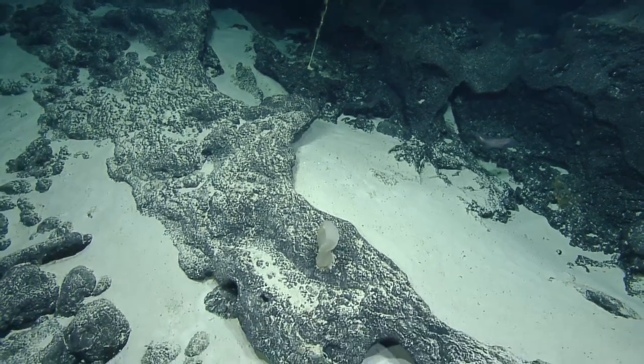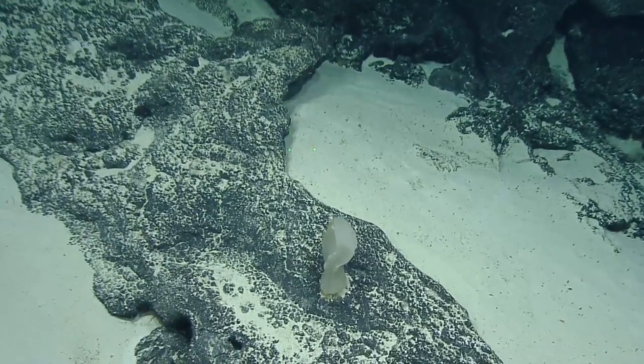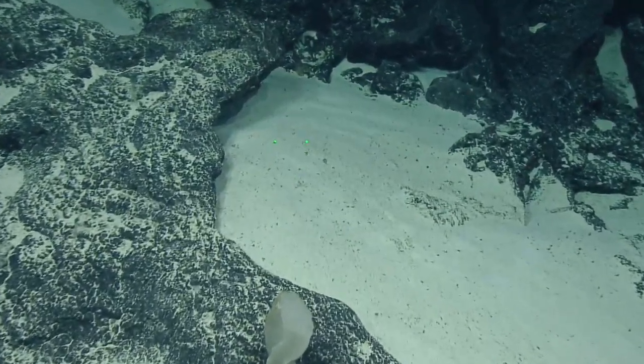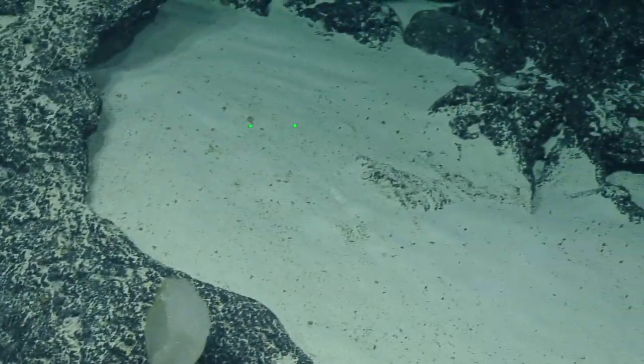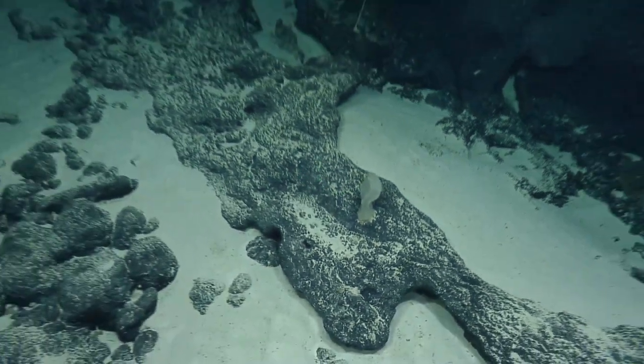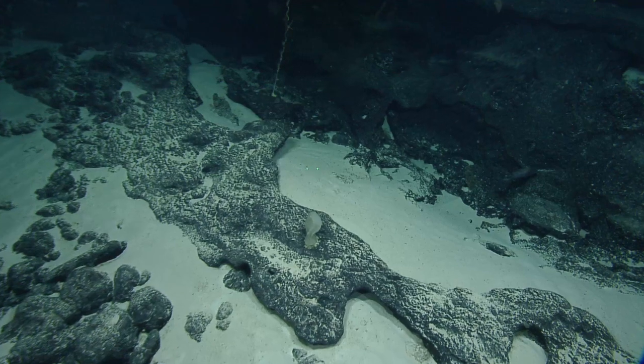Zoom. Looks like artwork. We're getting stretched out. Hold up, we can catch up. I'll just sit there for a second. Not important. Come down, if you need to catch up. Yeah, come down a few meters. Come down.